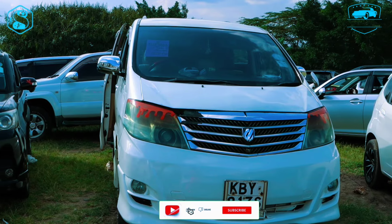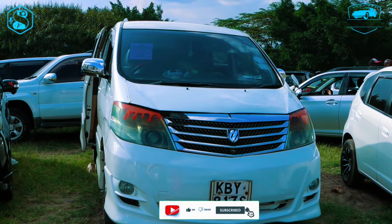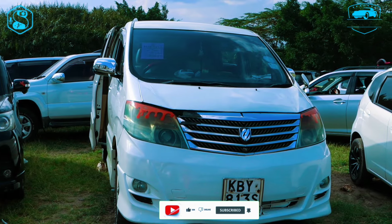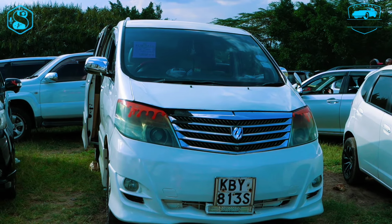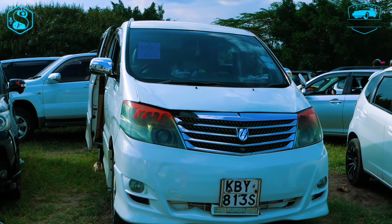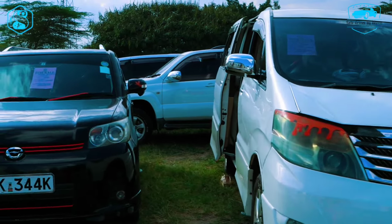So this particular one here goes for 850,000 Kenyan shillings. As much as unaona inaka hivi kubwa, as much as unaona inaka hivyo safi, it's a very good standing clean looking machine. So come with me as I show you what 850,000 Kenyan shillings got for you in the table, bro.